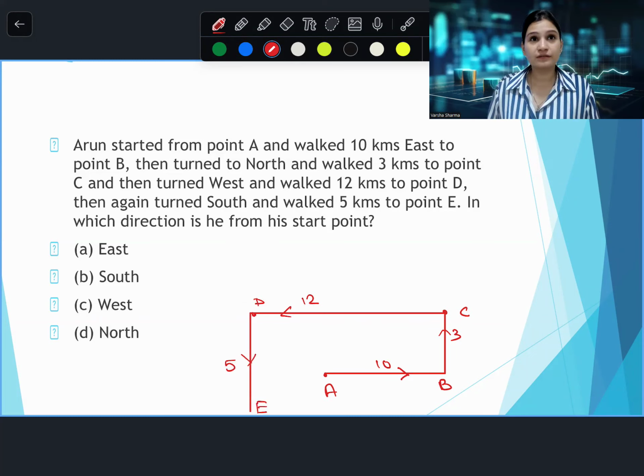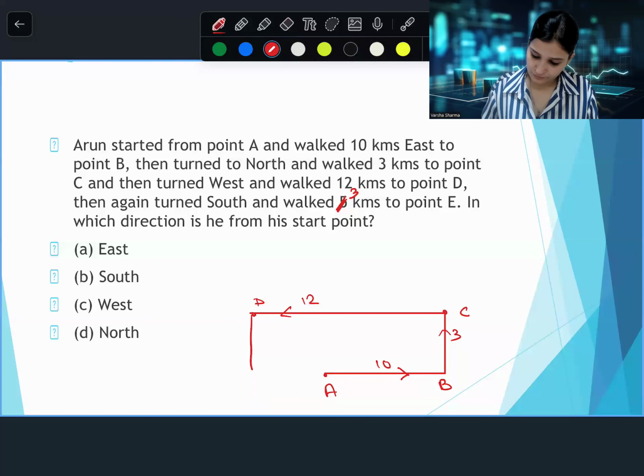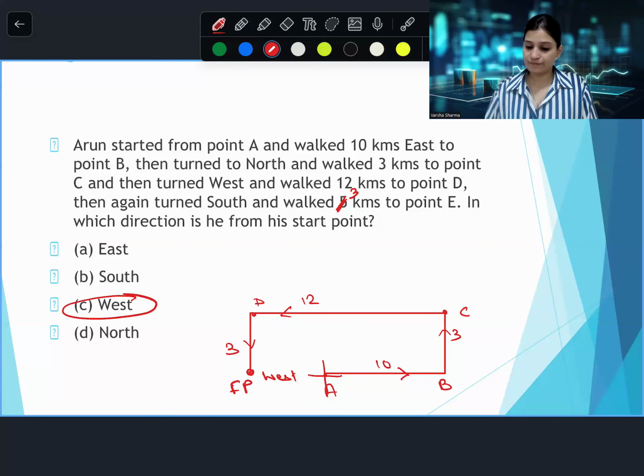5 or 3? Ma'am, it's 3. 3 kilometers. So in comparison to the initial point, the person is on the west side. This is the final point. Clear?